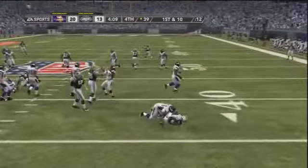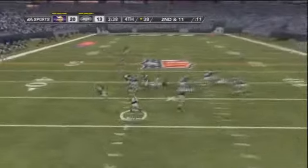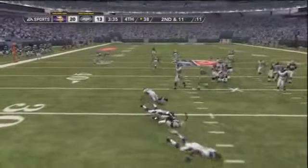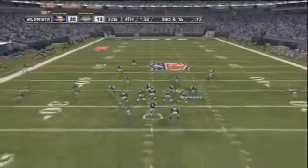1st and 10, Blount trying to get it later, and Vontaze Burfict is right there. He's playing outside linebacker right now. 2nd and 11, Blount goes nowhere. This run defense definitely improved for this game anyways.